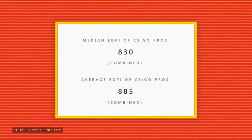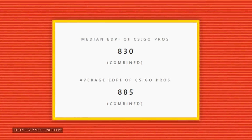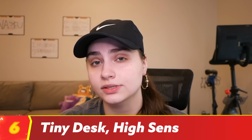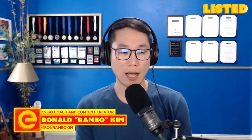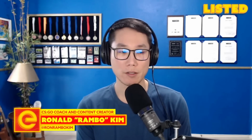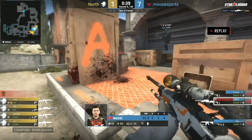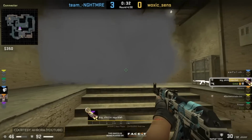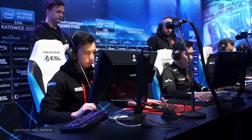According to ProSettings.net, the average EDPI among Counter-Strike pros is currently 885. Walk6, on the other hand, is only a little bit higher. And when I say little bit, I mean it's 2,430. He's definitely on the high side of the spectrum, way above average. And for a slower tactical-based game like CSGO, it's even more out of the norm. Yep, this dude plays CSGO at the highest level with a sense that most people wouldn't even be able to control. And did I mention he does this left-handed?